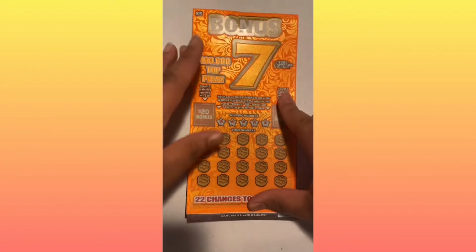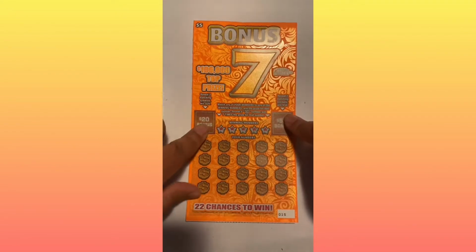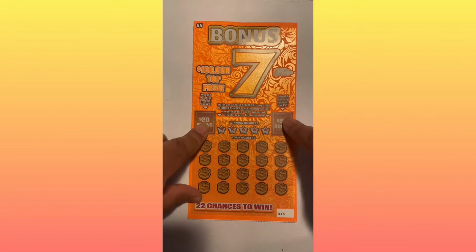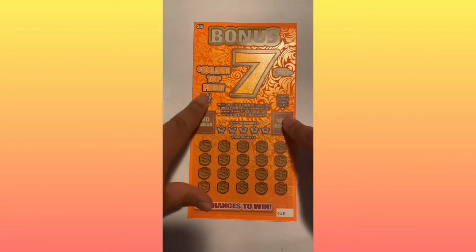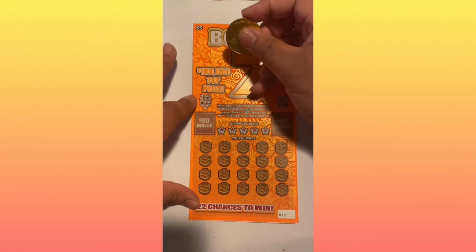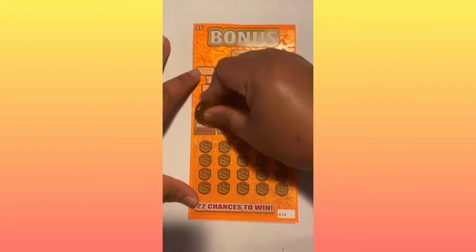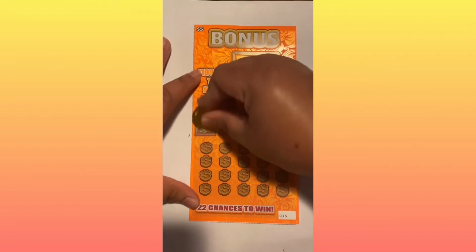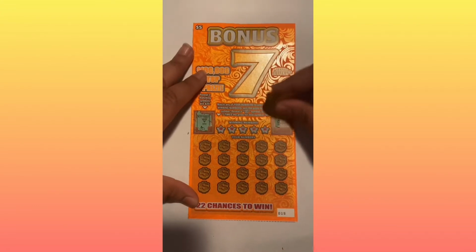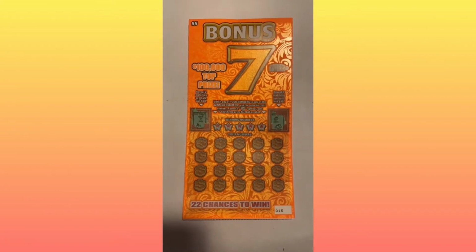All right, so we're gonna do our bonus seven. We're gonna see if we win anything here. If we match anything, we're gonna hit $20 here. If we match anything, we hit $50 here. So it says reveal two matching symbols and win $20. Nothing matching. Grape and strawberry, nothing matching there.